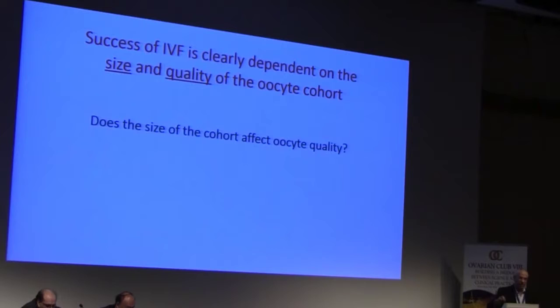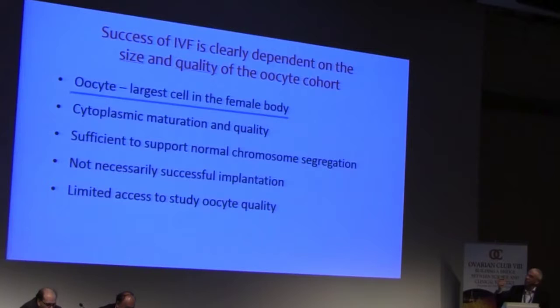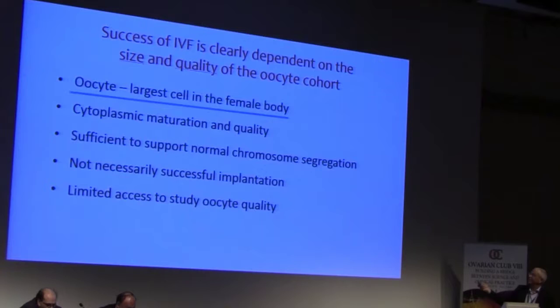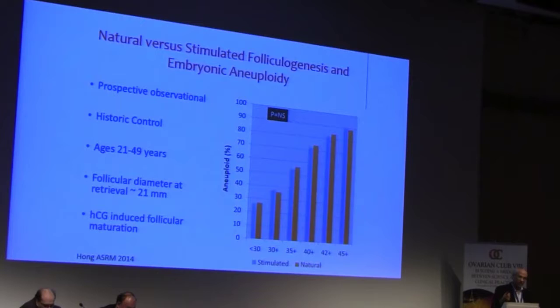Has been already discussed, the oocyte is the largest cell in the female body. Its cytoplasmic maturation and quality should be sufficient to support normal chromosome segregation, but that still doesn't mean a successful implantation. We have very limited access to study oocyte quality. But now, with the increased popularity of PGS, this is one way to look at oocyte and embryo quality, the aneuploidy. So the first question is, does stimulation adversely affect the oocytes in terms of aneuploidy?